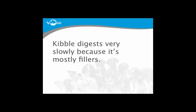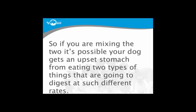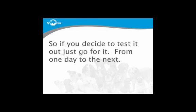Kibble digests very slowly because it's mostly fillers that your dog can't digest. Raw digests very quickly, so it goes through their system very fast. So if you're mixing the two, it's possible your dog gets an upset stomach from eating two types of things that digest at very different speeds and rates. So if you decide to test it, just go for it. Literally from one day to the next. I know that sounds weird, but just do it.